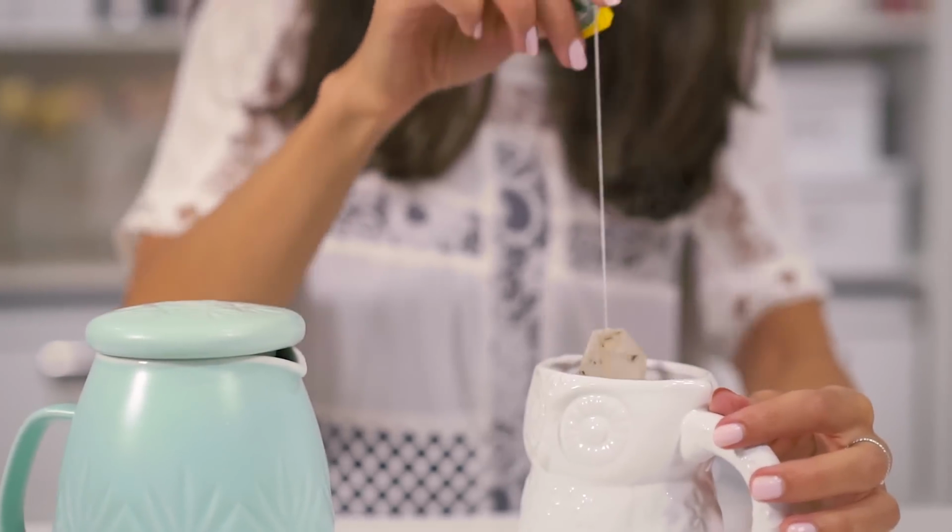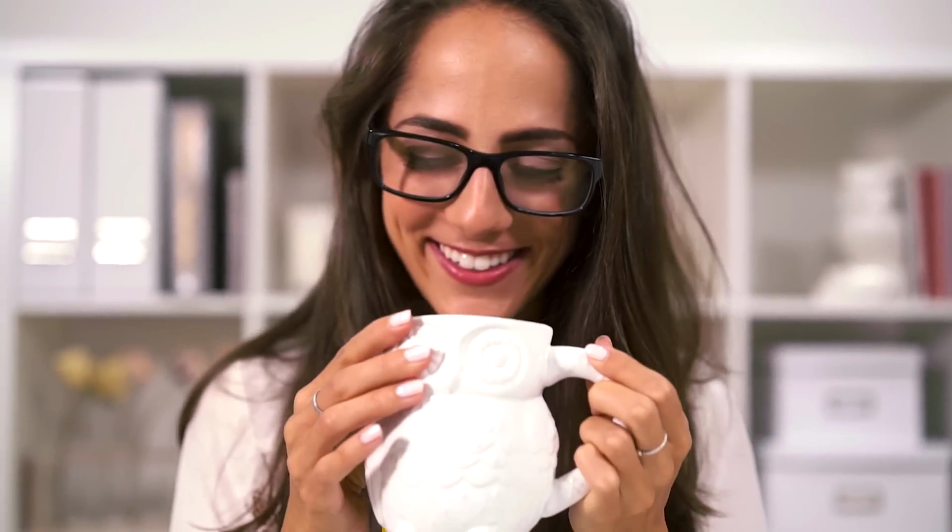I tend to use my breaks to either make a cup of tea because I find it really calming, or just do something that requires me to get up and out of my desk so that I don't start to get restless, like a 30-second dance break.